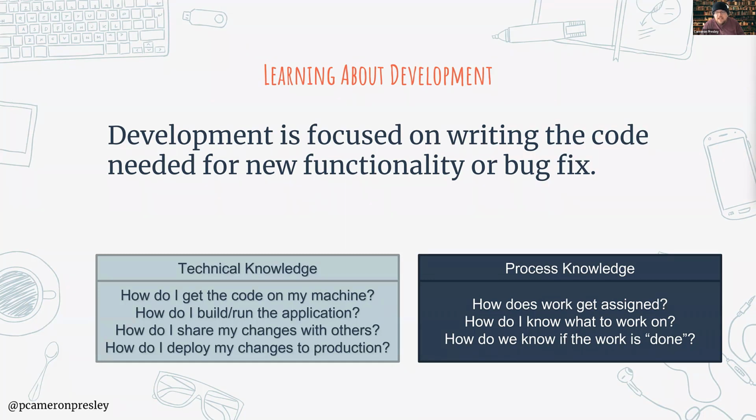Process knowledge can be things like, okay, how do I know what to work on? How do I know if something is done? What does done mean here? Because depending on the company you're at, done can mean all sorts of things.